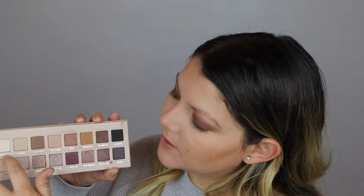Now just using my finger, I'm going to go in with this white shade here, Blanc. I'm going to be putting a little bit underneath my brow bone and also on the inner corner of my eyes. So obviously I have not done my eyebrows yet, but this is just kind of going to be highlighting them.